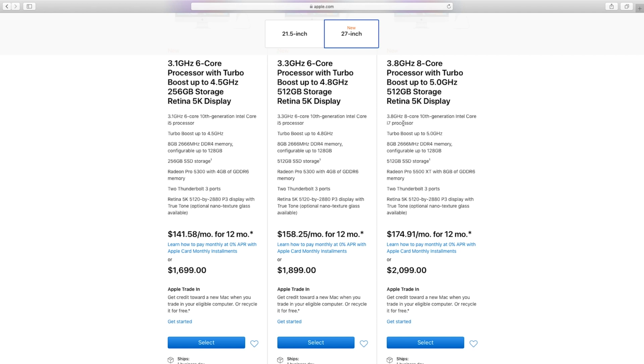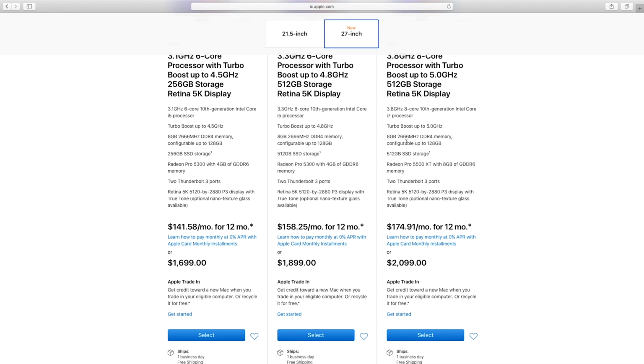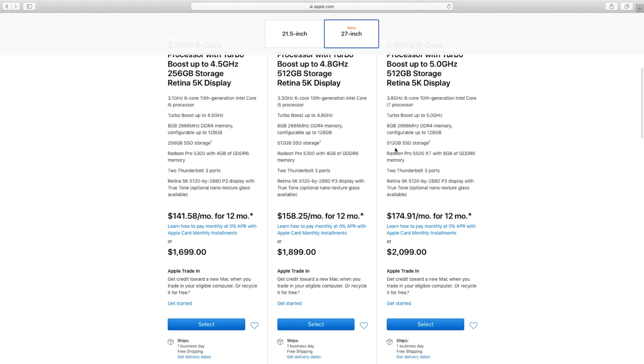But if you go to the $2,099 model, which it has 3.8 gigahertz of 8-core 10th generation Intel Core i7 processor. It has a turbo boost of 5.0 gigahertz. That's already an improve to the other 2 models. It still has 8 gigabytes of memory, and it has 512 gigabytes of SSD storage, the same as the middle model, but the graphics goes from the Radeon 5300 to the Radeon Pro 5500 XT with 8 gigabytes of GDDR6 memory.